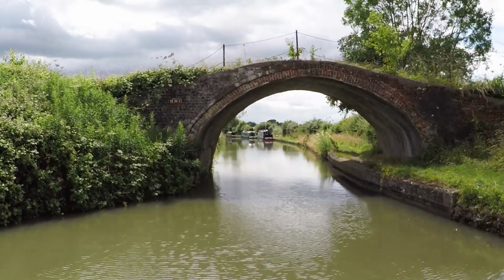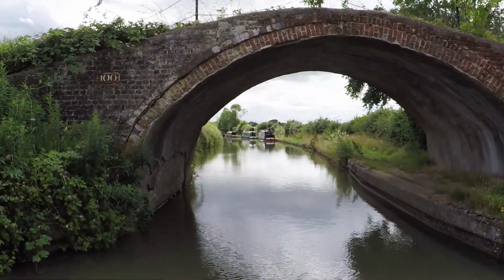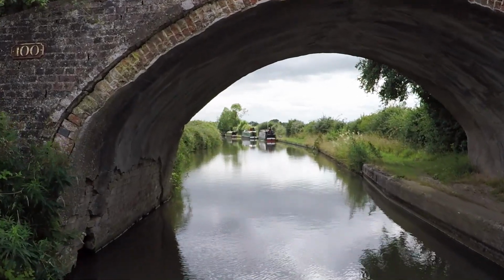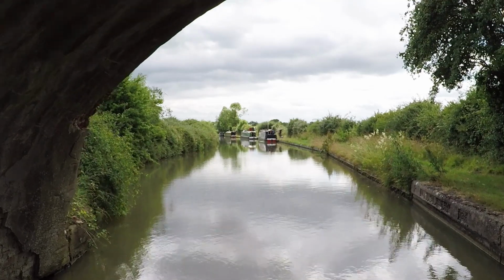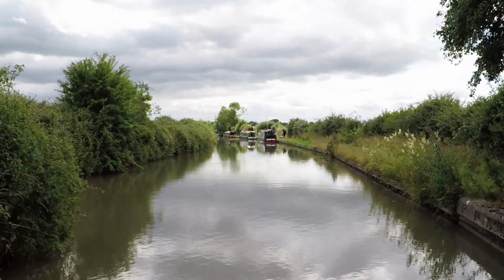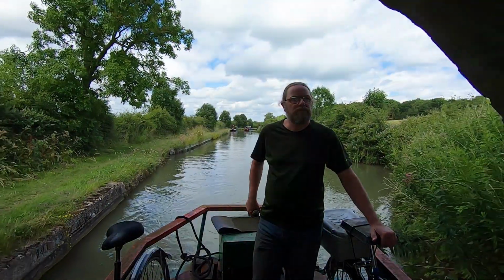I think Bridge 100 has seen better days. Still, it's still standing. Lots of lovely mooring spaces down here. This is where I'm planning to stop shortly after this bridge. The only downside is that it's extremely isolated. The nearest shop is the village shop way back in Braunston, so you need to make sure you're properly stocked up when you come down this way.